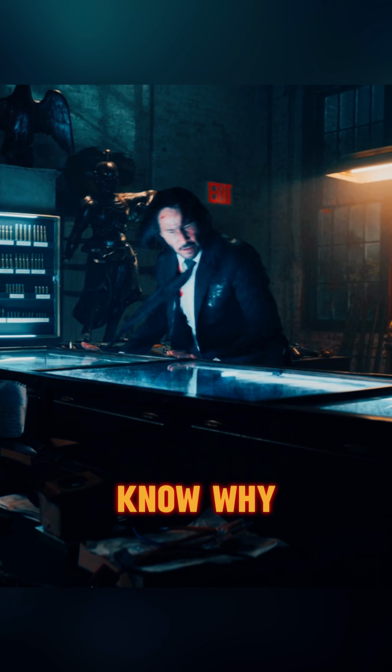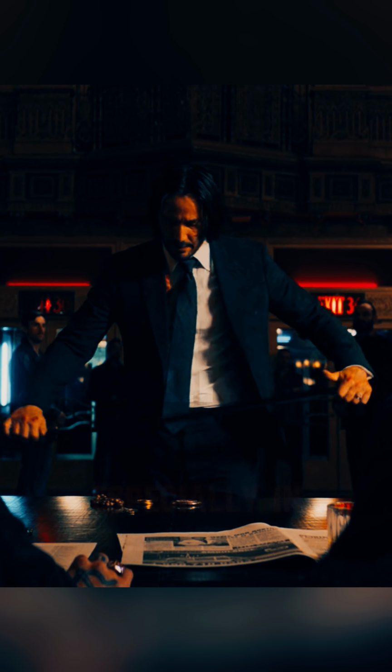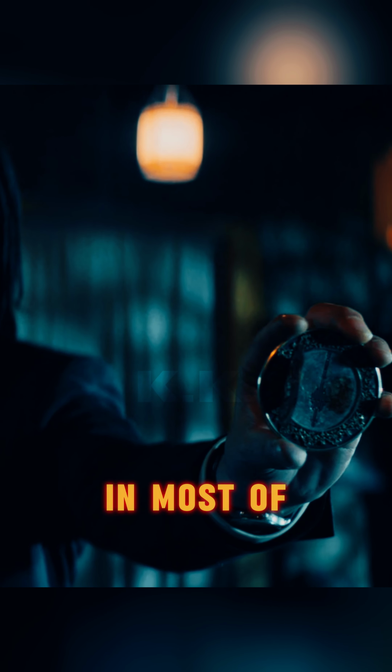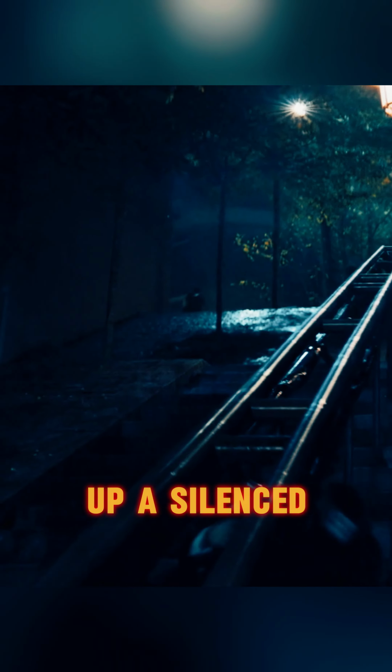Did you know why John Wick rarely uses a silencer? While silencers are often associated with assassins in movies or real life, they aren't always the best option, especially in John Wick's high-intensity fights. Although silencers reduce gun noise, they don't eliminate it entirely. More importantly, in most of John's encounters, he faces multiple enemies in close combat situations where a firefight quickly breaks out. Silencers, often longer and bulkier, can make handling and switching weapons more difficult, which would slow him down in such fast-paced confrontations. Interestingly, in Chapter 4, on the staircase fight, John picks up a silenced gun from one of the bounty hunters. However, this is a rare occurrence.